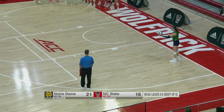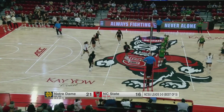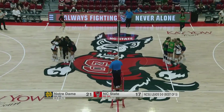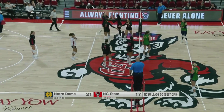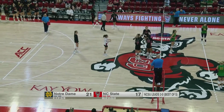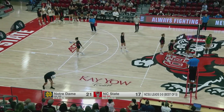This is a brand new transfer. Came in August from High Point. Big South Player of the Year. Delivers a service error there. But has stepped up and become one of the elite arms of this conference. It's really nice for Notre Dame with the transfer portal to be able to get some new talent that can bring a fresh perspective.